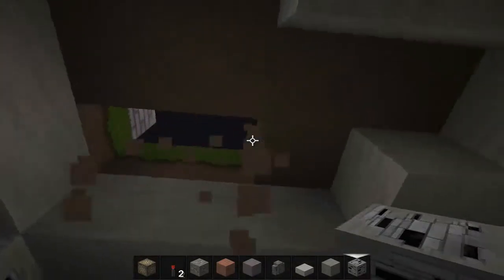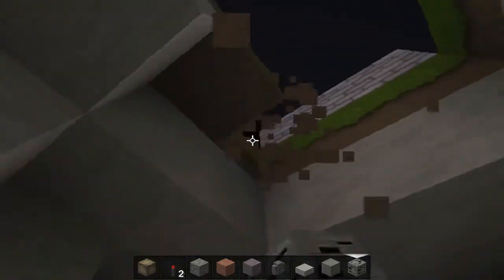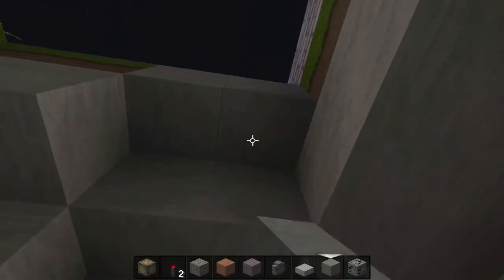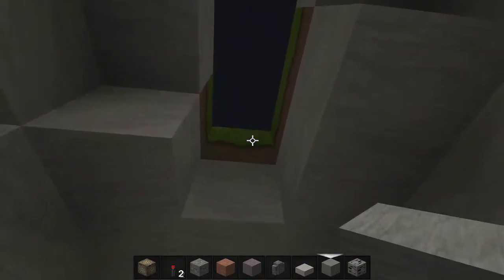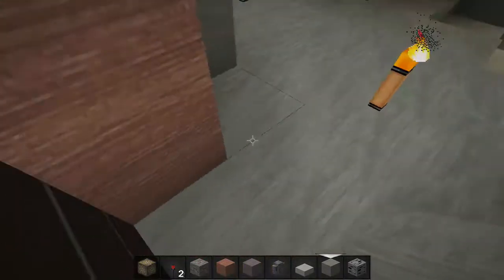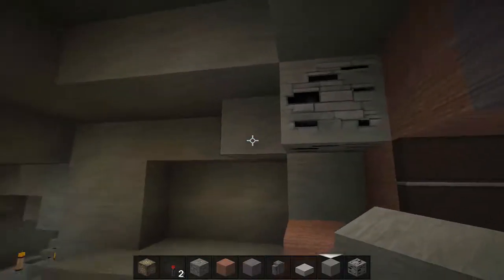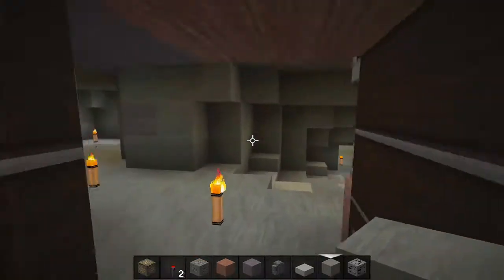Which means then this will all get replaced with stone or whatever material I want the ceiling to be. So that is immediately not fantastic because it's going to look really bad from above. But since I'm going to cover it up a little bit, I just wanted to make it feel a little bit less claustrophobic in here. I mean, these right here aren't really helping, but I don't know, it's a cave. Caves are things.